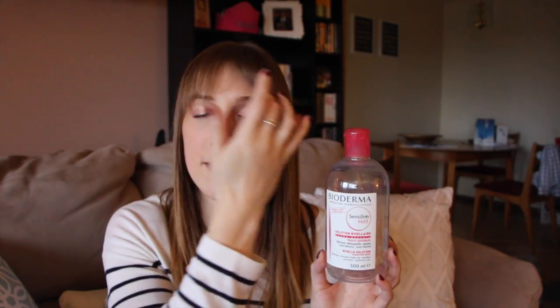This is just their Sensibo sensitive skin solution. It says cleanses, removes makeup, and soothes. It's non-rinse and fragrance free. So I just use this on a cotton round, dump a little bit on, and just take off all of my makeup. This literally feels like water. I hate makeup removers that feel really oily and leave that residue behind, and this stuff doesn't. It seriously just feels like water. It's absolutely incredible. And this stuff has lasted me, I would say, probably 6 to 9 months.